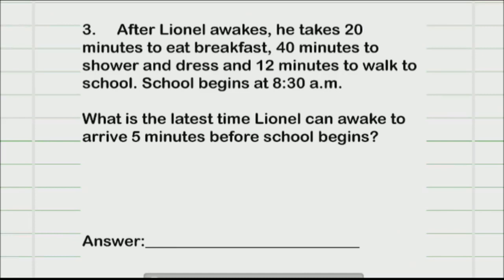So Lionel, after he awakes, he takes 20 minutes to eat, 40 minutes to shower and dress, and 12 minutes to walk to school. School begins at 8:30, and what is the latest time he can awake to arrive 5 minutes before school begins? How are you answering this question? You have to add the 40 minutes, the 20 minutes, the 12 minutes, and the 5 minutes together to get 77 minutes. And when you convert it to hours and minutes, you'll get 1 hour and 17 minutes. And then you subtract that from 8:30 and you get 7:13.